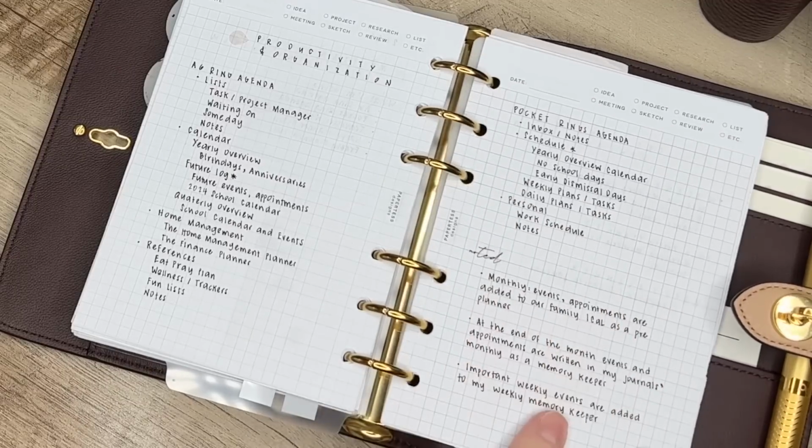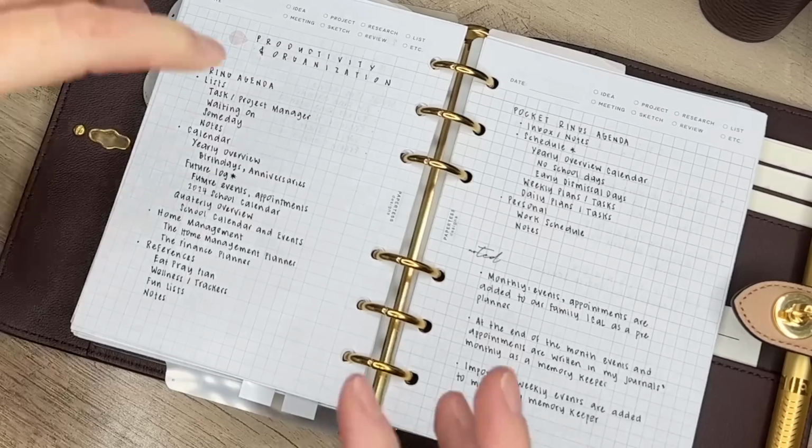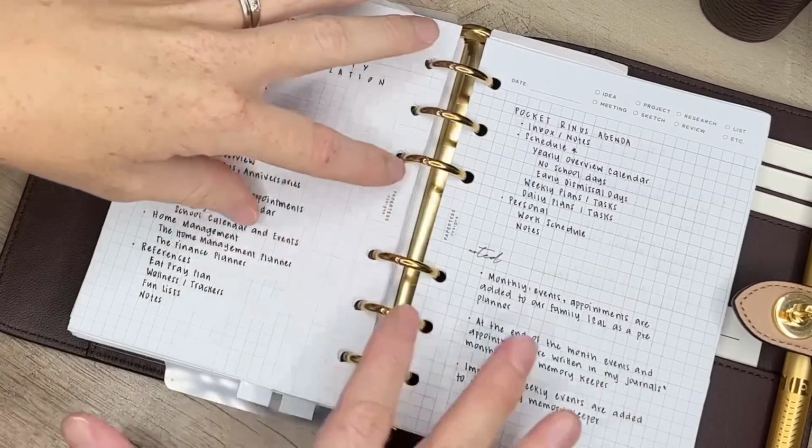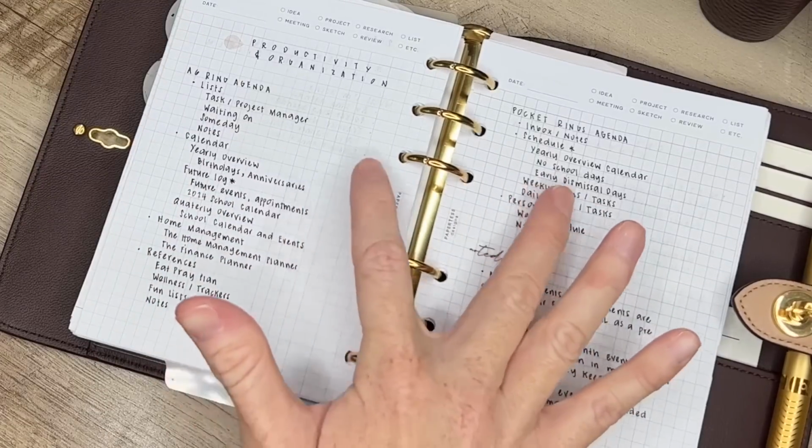So next I've made a little notes section, and this is just a place where I'm explaining a little bit better different things that won't be in these two planners.